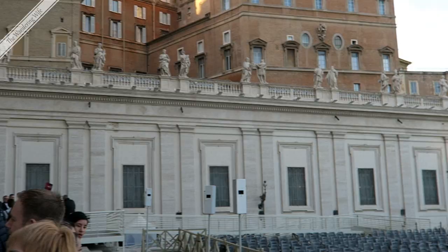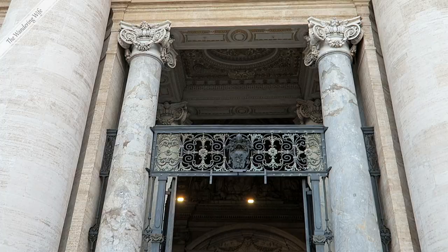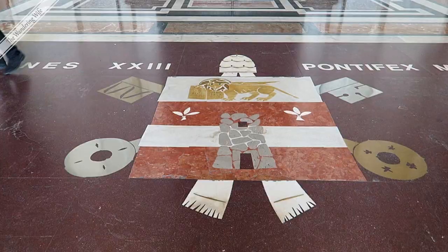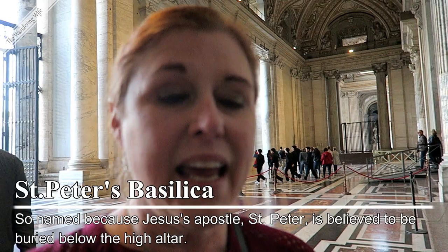Now we're standing in Vatican Square, right in front of the Vatican, looking back out at the square. Last thing today, we are now going to St. Peter's Basilica. And I remember this pretty clearly, so I'm kind of looking forward to seeing it again.